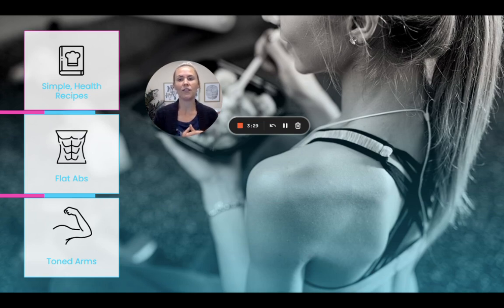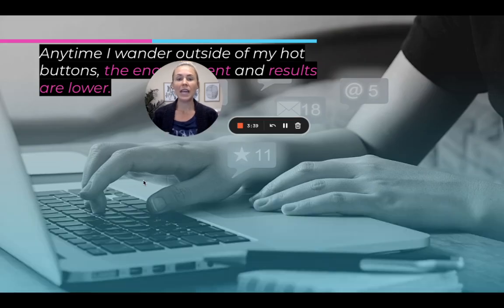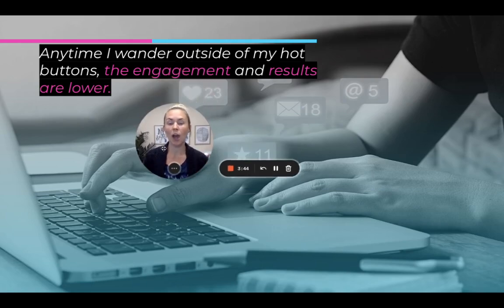So you have to figure out first what are the hot buttons that my one person, my one problem is going to solve. Anytime I wander outside of my hot buttons, the engagement and the results in my offers are way lower. So again, take some time to think about that one person, one problem you solve, and then what are the 2 to 5 hot buttons that really excite your ideal client, that they're really interested to know more about.